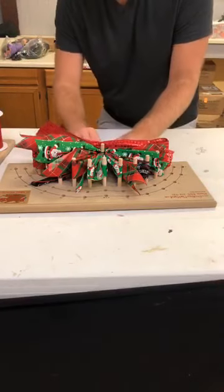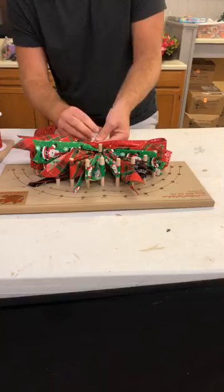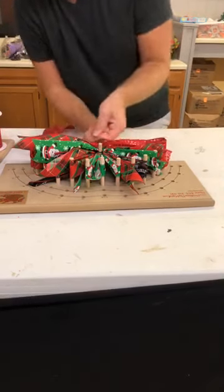Okay, so use that helping hand wire come through now, and make sure you tie this off extremely well.